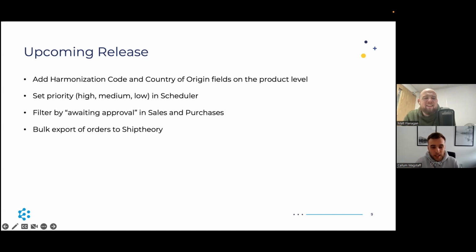Filter by awaiting approval. This one's been required for quite a while, to be honest. So DEAR obviously has an approval system whereby if you only have a certain level of permissions, you raise a sales order, it needs to go to approval. Raise a purchase order, it needs to go to approval.